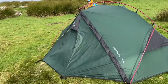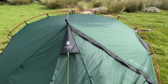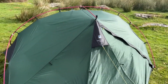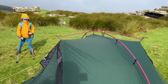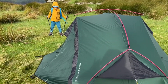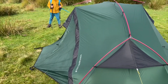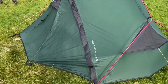Look at the state of this. This whole panel just acts as one big sail that catches the wind. Look at it bending. You can see the misshaping as a result of that wind pushing on the pole. You really do have to have the pole in it to give it some structural integrity, I think. Right, we're packing up and going home now.